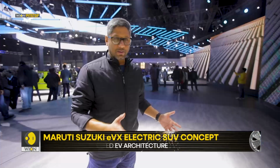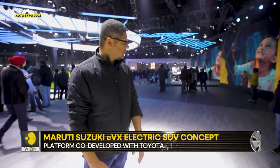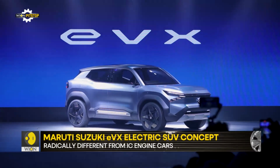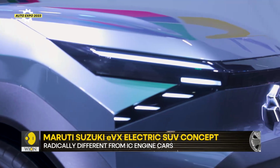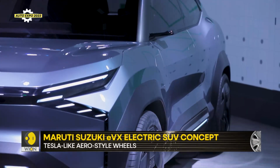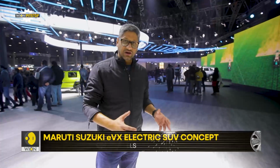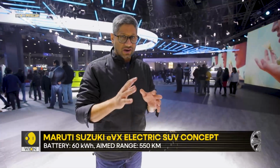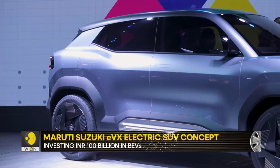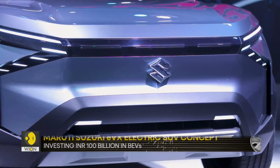Not a lot is really known about the product, no drivetrain specifications or stuff like that, but this essentially is a showcase of the brand's investment in future technology. Suzuki is going to invest upwards of $1 billion in the bespoke electric architecture and also battery manufacturing. So it is going to be a very interesting space to watch, and also very nice to see what kind of products roll out of that investment.